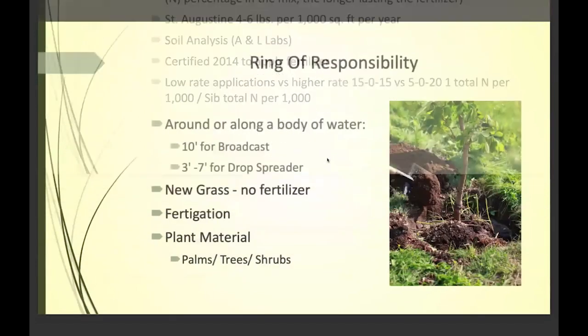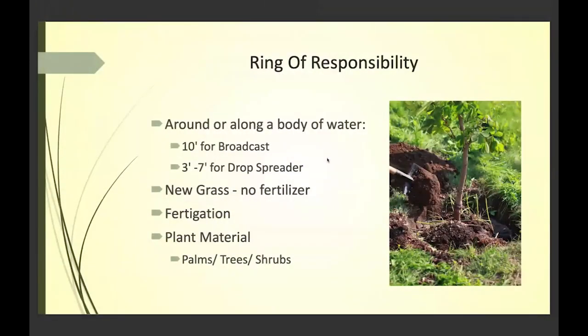So when applying fertilizer, is there anything to be cautious of or to know? Well, back around, I think it was 2014, a new law was passed where anybody applying fertilizer on your property actually has to get certified. And it is through the best management practices. They're going to touch on the amount of fertilizer to apply and how to adjust your spreader so you're putting down the right amount of fertilizer. It's going to talk about when to fertilize, which times of year, and when not. It's going to talk about your ring of responsibility, for example.